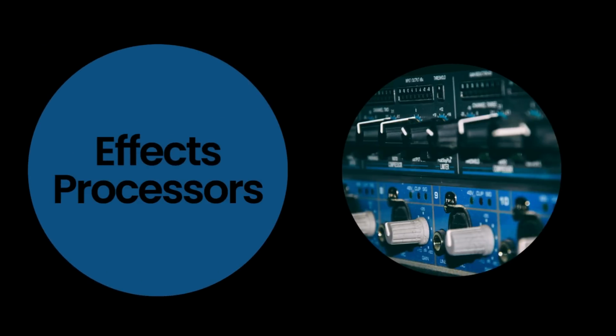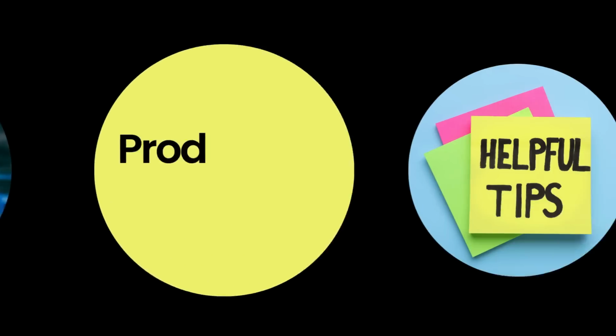hip-hop music. Effects processors, both hardware and software, are used to shape the sound of hip-hop tracks, adding depth and dimension through reverb, delay, and compression.